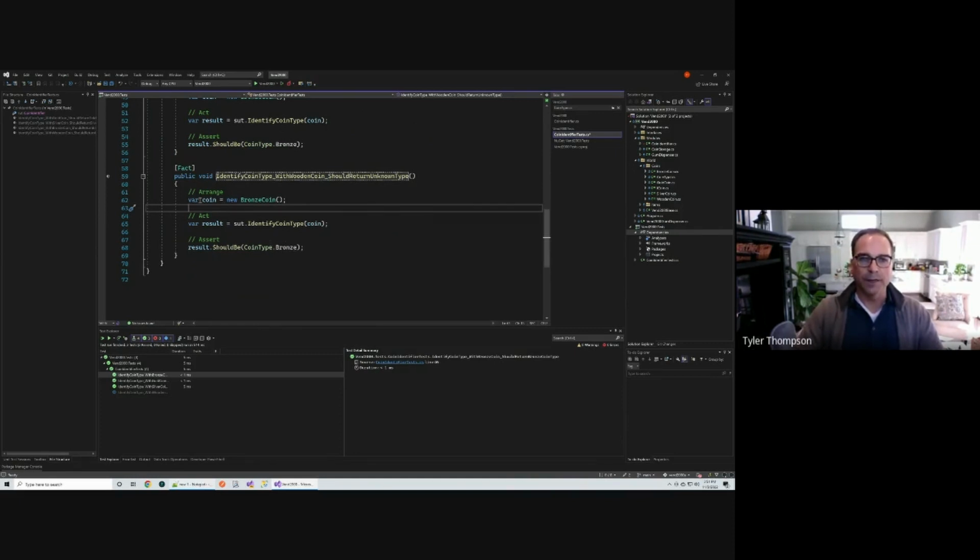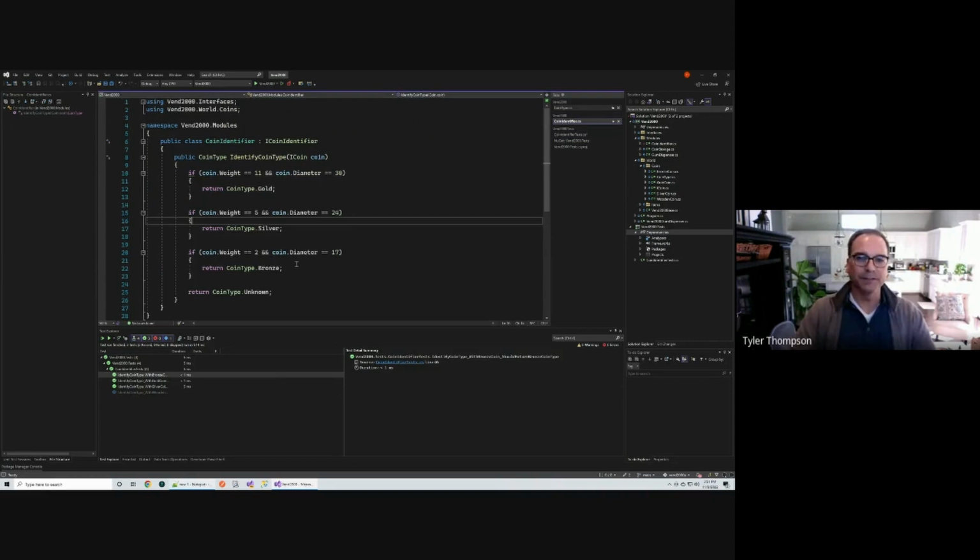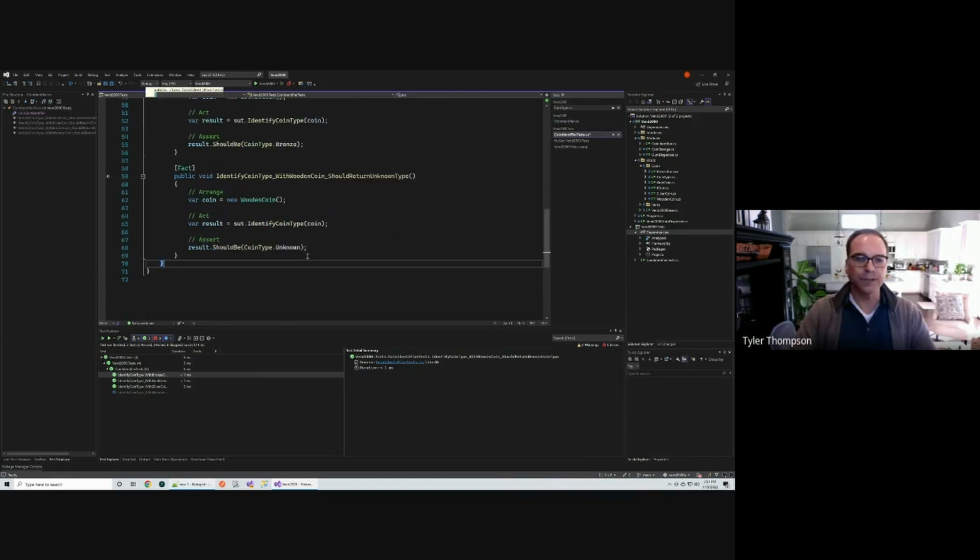Okay, so at this point, I'm going to come in here and create a wooden coin. I'm going to pass that in, and I expect it to be unknown. And because of the way we built this already, this is actually going to pass right away because we said if it falls through these, we're going to pass back an unknown. So let's give it a try.